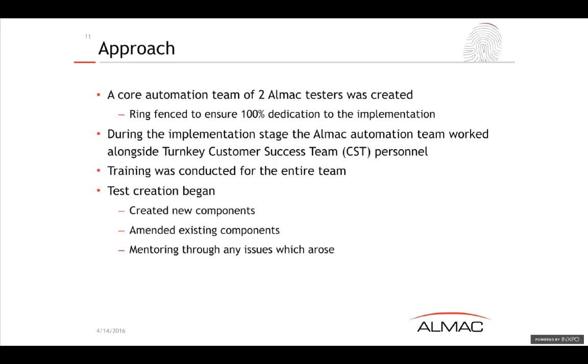That meant taking them away from core testing that they provided and having to backfill, which was a sacrifice that I had to make as a test manager. So during the implementation stage, the automation team that I put together worked very, very closely alongside the TurnKey customer success team personnel. They were immensely knowledgeable. They were able to help the team through any issues that they came across.